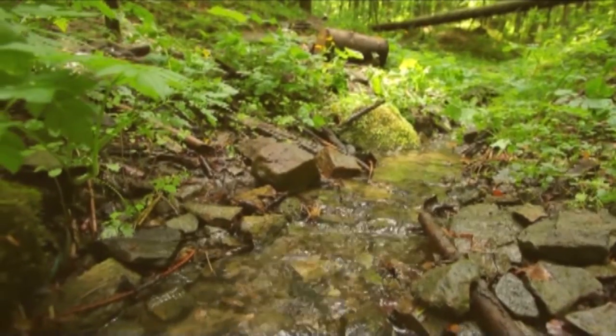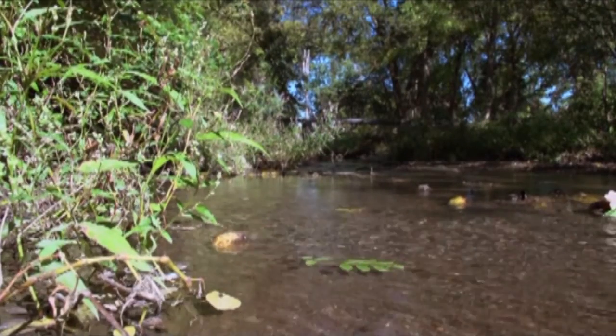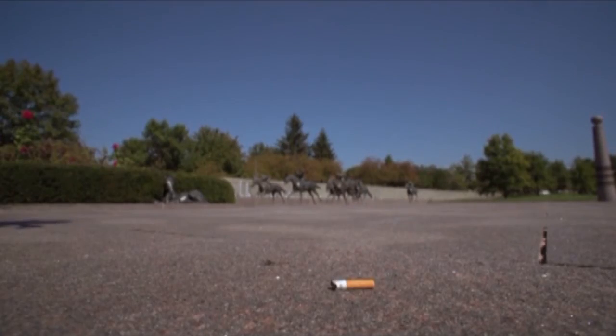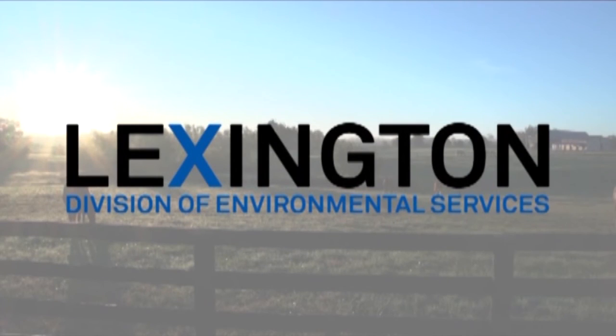We have more miles of running water than any state in the continental U.S. You may not know it, but all our streams catch water directly from storm sewers on our streets. When someone tosses a cigarette butt on Main, it could end up in Town Branch. Don't trash the bluegrass. This is Tom Leach.